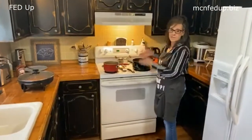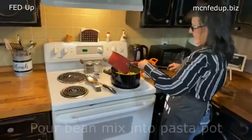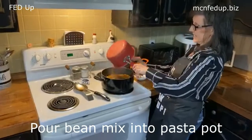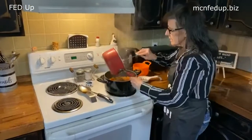All right, guess what? We're going in. We've got to pour the entire pot. Entire pot, hit every bean.